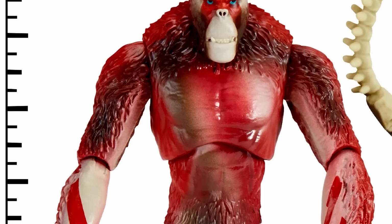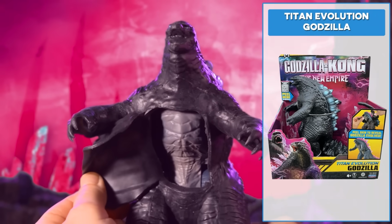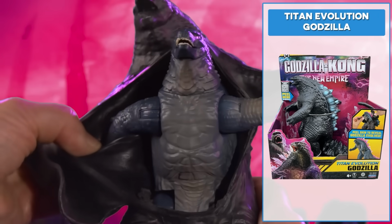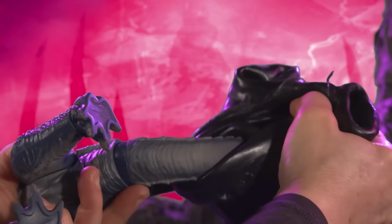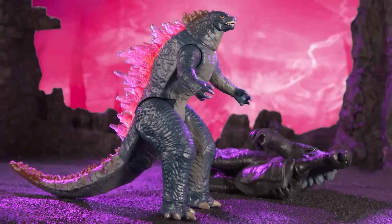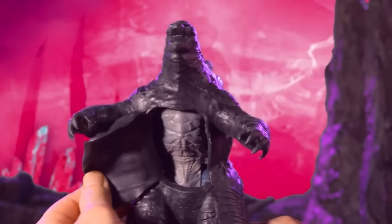Peel back 7-inch Titan Evolution Godzilla's skin to reveal Godzilla Evolved. Attach Godzilla's tail to complete the transformation. How cool is that transformation? You can even reverse the process.